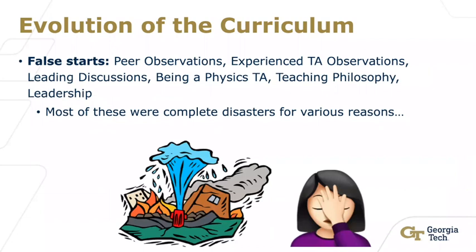Other things, the things that were done for one single year, were all major disasters for one reason or another. For example, peer observations, I did only one year, and the TAs had two very common complaints. One was, I don't feel experienced enough to be giving feedback to my peers. And the other one was, my peers are not experienced enough to be giving me feedback. So I scrapped that. It didn't really work.